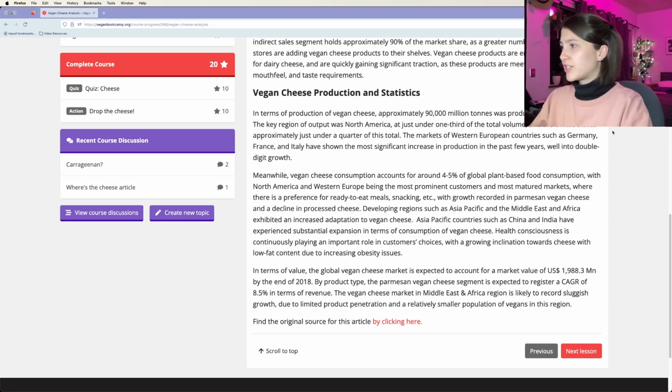Developing regions such as Asia Pacific and the Middle East and Africa exhibited an increased adaptation to vegan cheese. Asia Pacific countries such as China and India have experienced substantial expansions in terms of consumption of vegan cheese. Health consciousness is continuously playing an important role in customers' choices, with a growing inclination towards cheese with low-fat content due to increasing obesity rates.